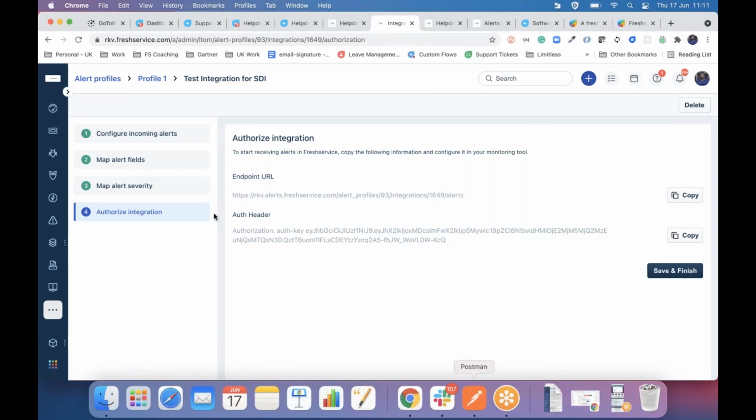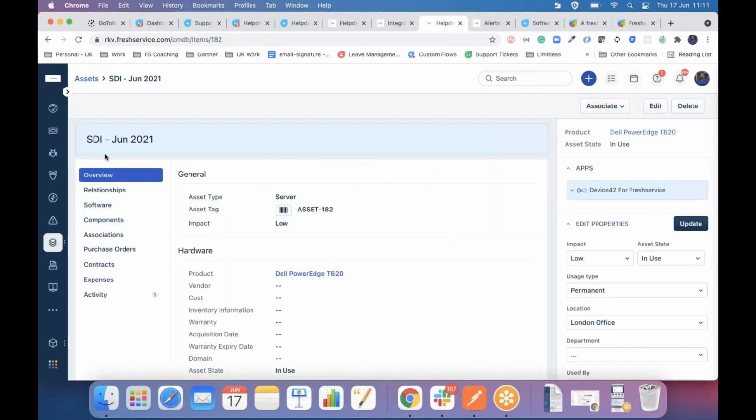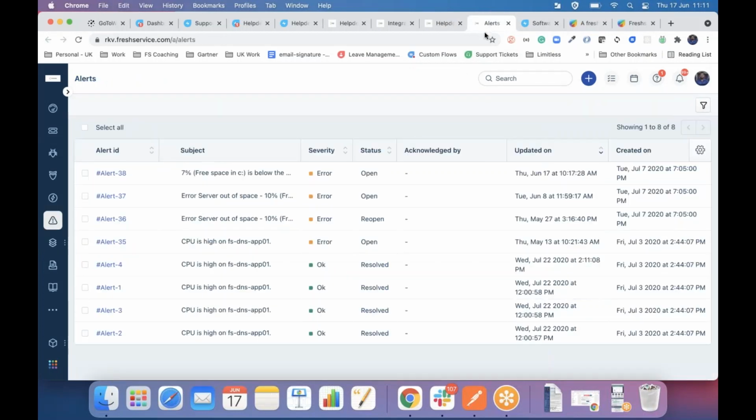So just to simulate an alert, you can see that I just spun up a server. I created a server asset in Freshservice. So I'm calling it SDI June 2021, right? Let me copy that name for you. And this is the list of alerts that we have, right? So alert is a separate queue from tickets. So that's the first thing I just want to highlight here.